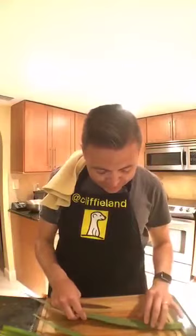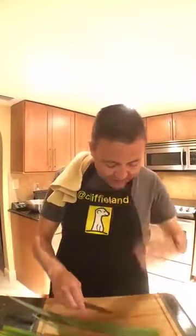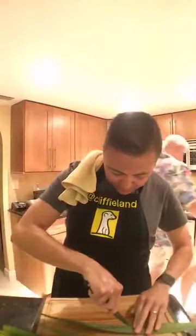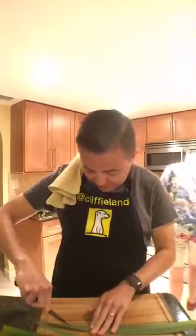Let's see. Right now. Ouchie. Dang it, this thing, it will bite you. These things will bite you. In fact, the first time I cooked with these was back when I cooked Indonesia, way back in country number 77. So that's a couple years ago.